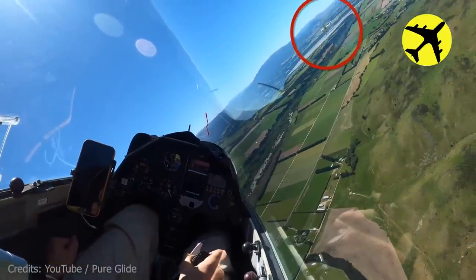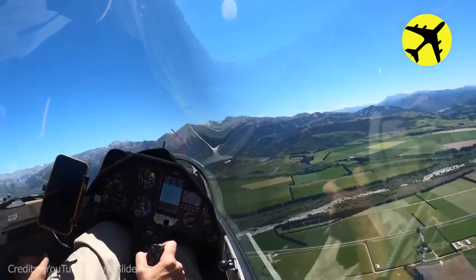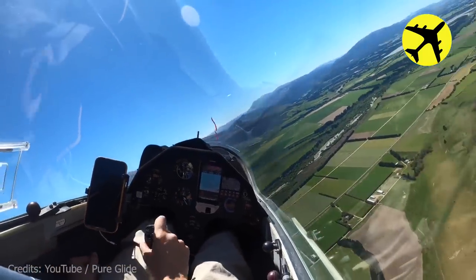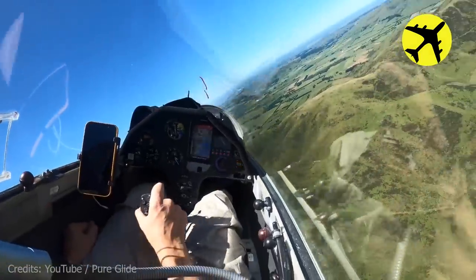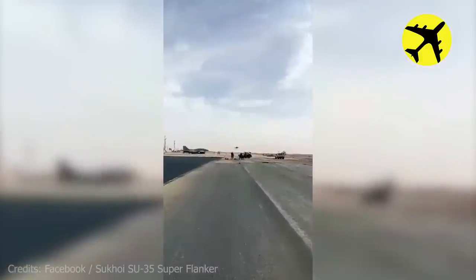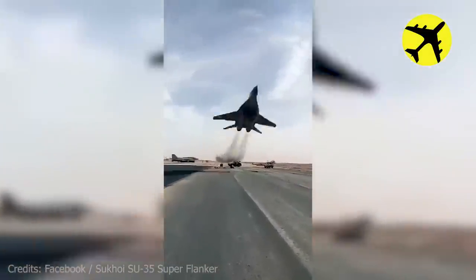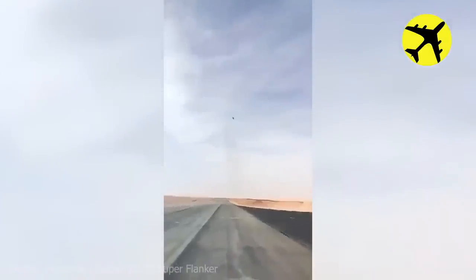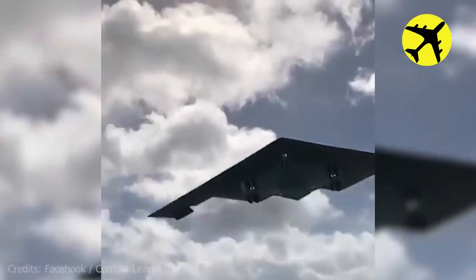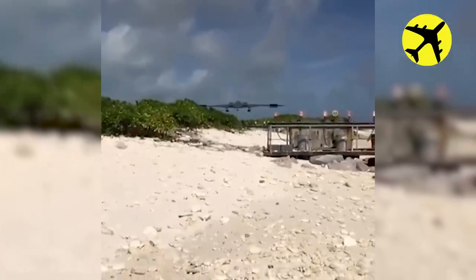This glider pilot nearly collides with a tow plane mid-air. MiG-29 performed a really low pass, filmed from up close. A close-up look of a B-2 stealth bomber flying really low.